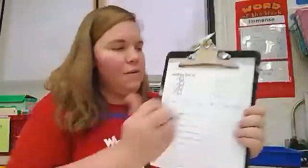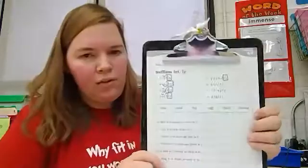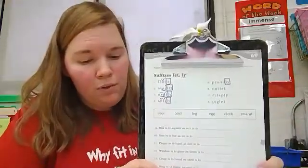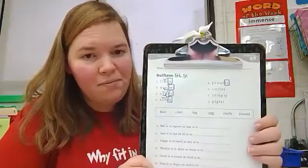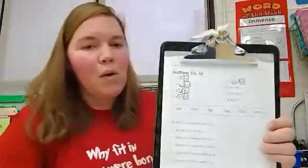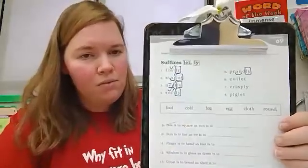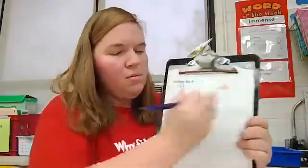For number 5, we have suffix ly. Put a box around it. We're left with a root word, and that root word has a diphthong. Diphthong OU says ow. So this word is proudly.